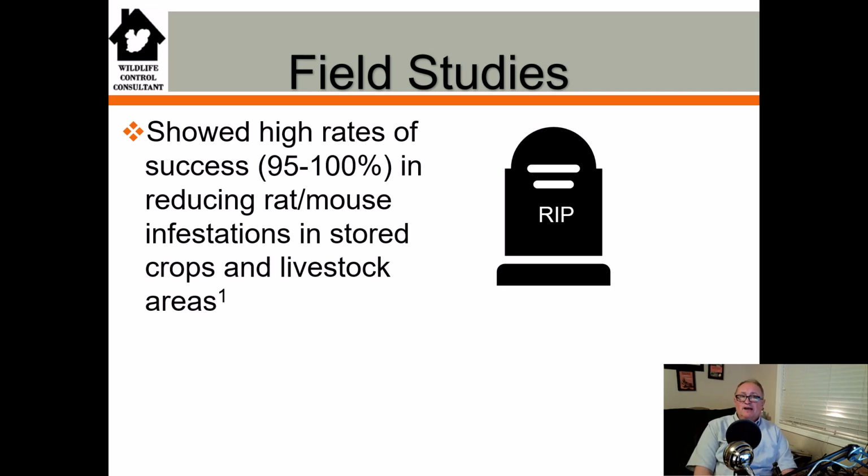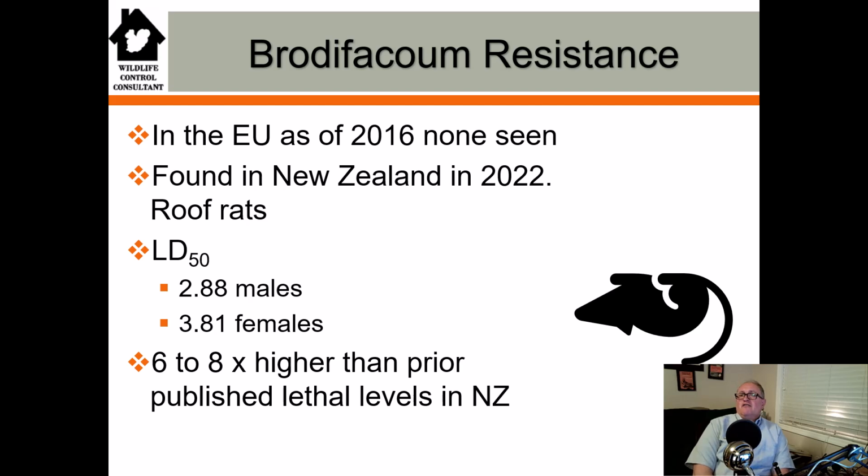So think about that. Is there evidence of Brodifacoum resistance? The answer is, as of 2016, that's the information I had as far as the EU, the European Union, is concerned: none was located yet. However, in New Zealand, they began to discover some rodenticide resistance with Brodifacoum in 2022, and that's with roof rats. So what is the LD50 for these rodents?